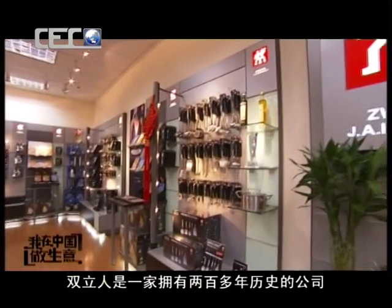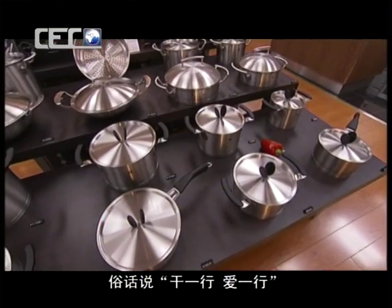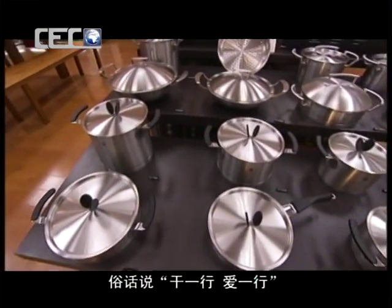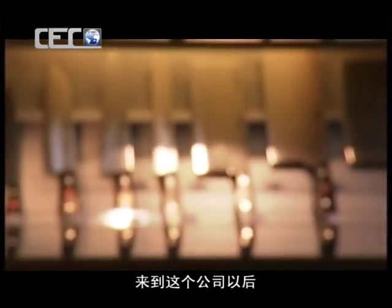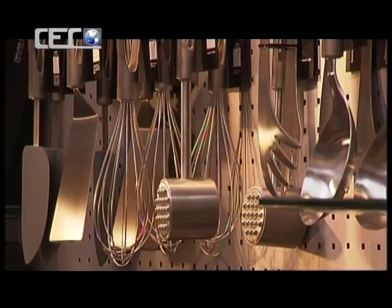Zwilling is a company with more than 200 years of history, mainly producing cutting tools and kitchenware. As an old saying goes, love whatever you are doing. After coming to this company, Martin gradually came to like spending time in the kitchen and learning cooking skills. So what I did was I basically walked around, and I talked a lot to chefs in restaurants, in hotels, as well as our own employees. And I collected a lot of information from those chefs and from those experts. And somehow, maybe I memorize a little bit more than other people. So I'm quite happy with it.